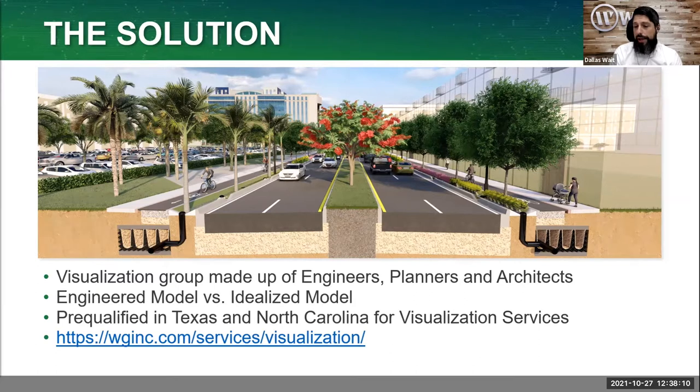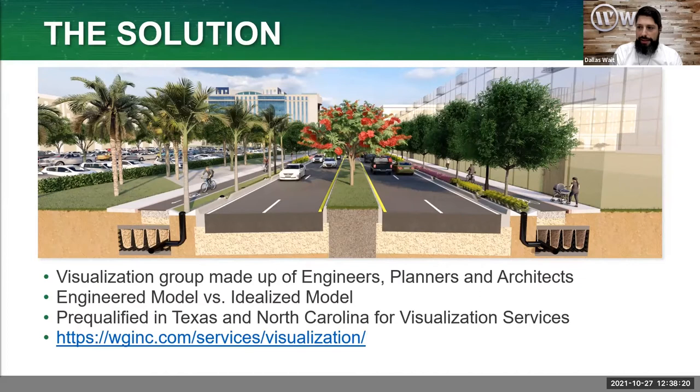Well, first, we wanted to create a visualization group that was made up of the engineers, planners, and architects that were working on the design. We wanted to improve upon these idealized models that really were just being drawn by somebody else. And we wanted them to have the components of the engineered model as well. So what sets our visualization services group apart is that you're getting an engineered model, a drawing that's to scale, that has all the components of your design, but with that visual component as well.